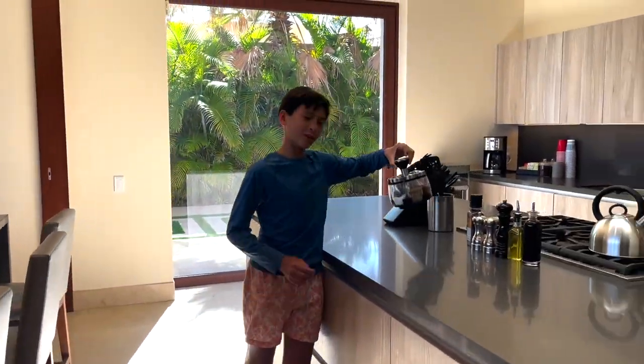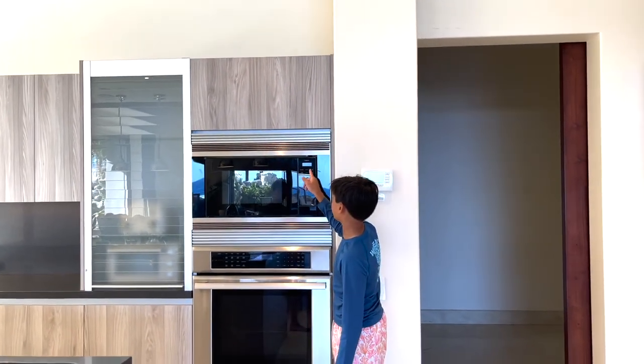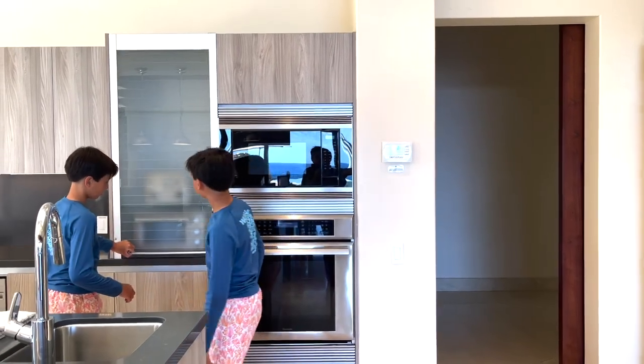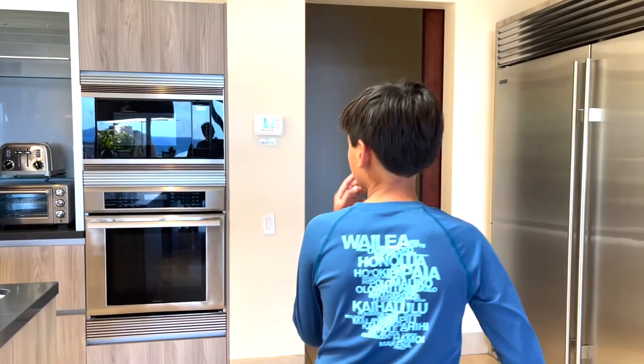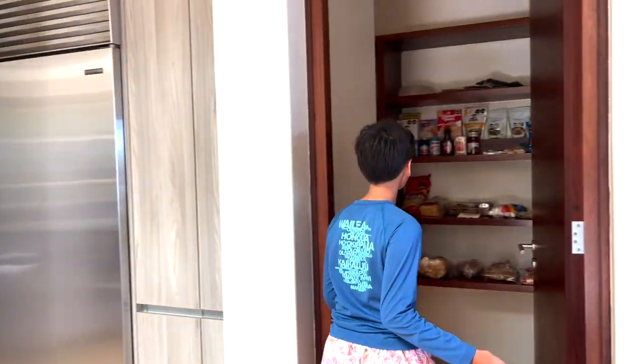Look at this, so cute. Then we got the microwave. I'm sorry, I did not mean to touch that. The microwave, the oven, where you can cook bread. Also, check that video out. Sourdough bread. Oh, look at this! That is nice.